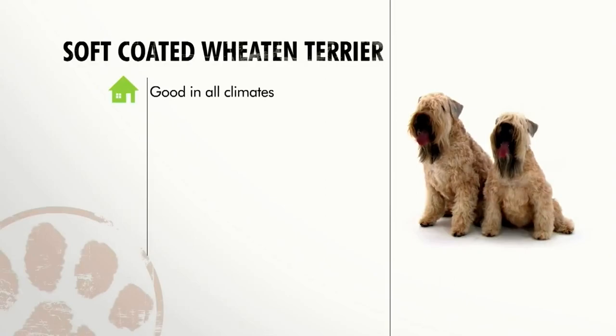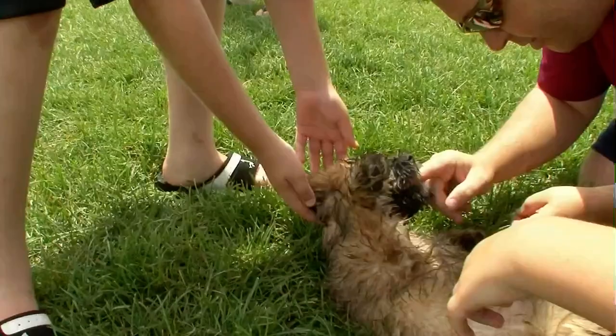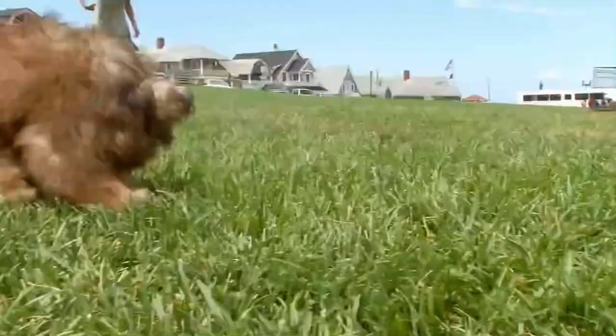Their flea allergy can be tedious. They need daily brushing. Put in the training time early. But they're really good with families. These soft, cuddly, animated fur balls are as fun as they are adorable. Play with them every day, and they never lose their magnetic puppy spirit.